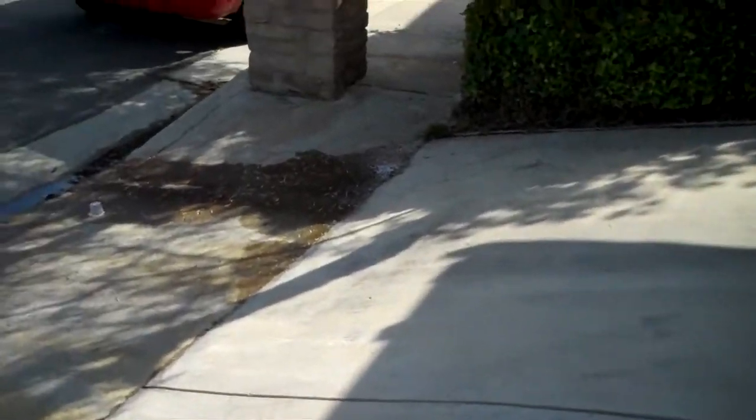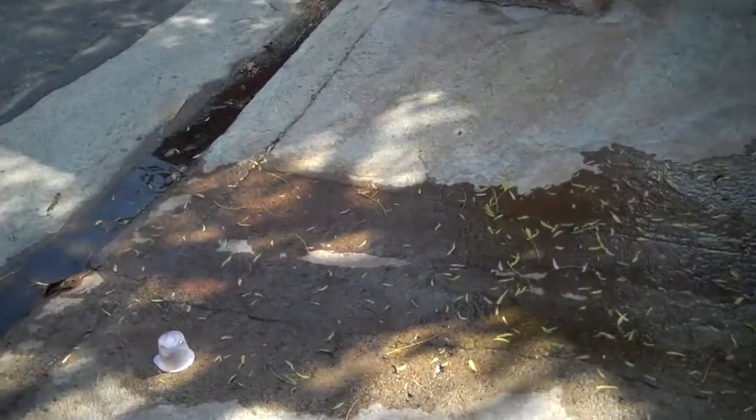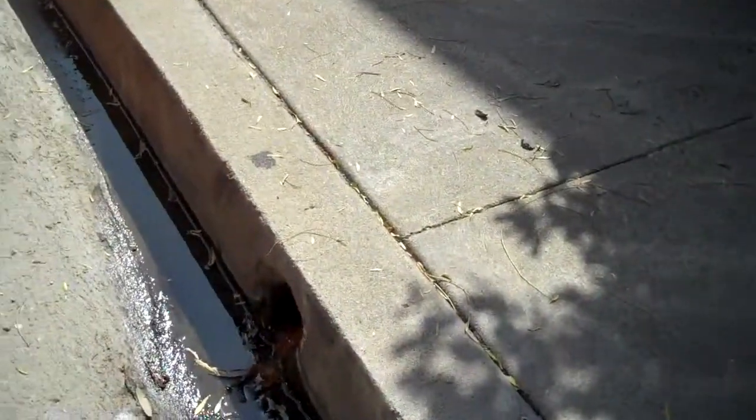At the front of the house, the backyard is dry. I've searched around. There are no sprinklers, and they haven't been on for several days. The soil is very dry, but there's seepage coming out of the driveway here, and also the yard drains, which is on the property line.